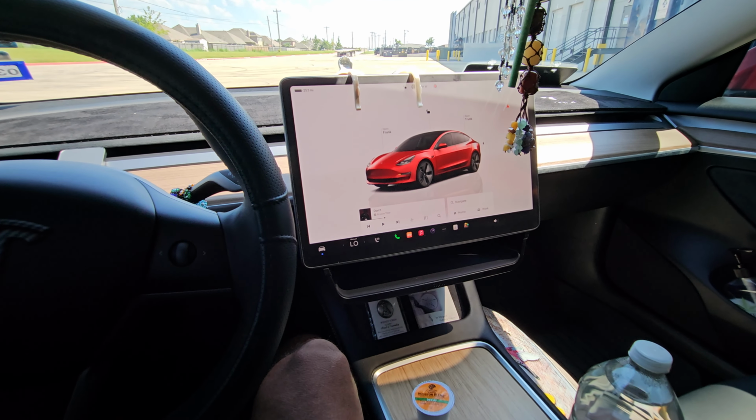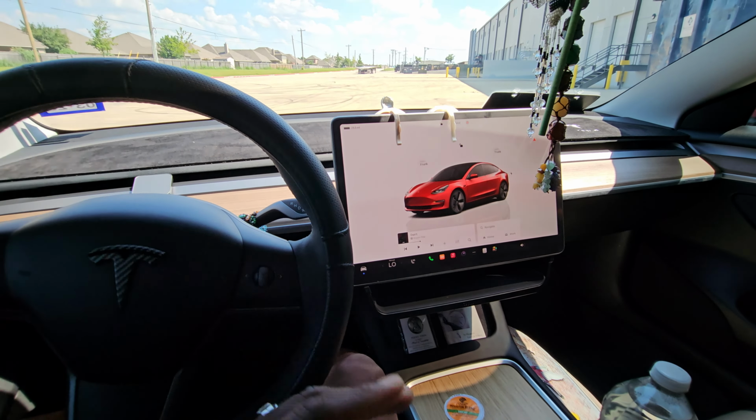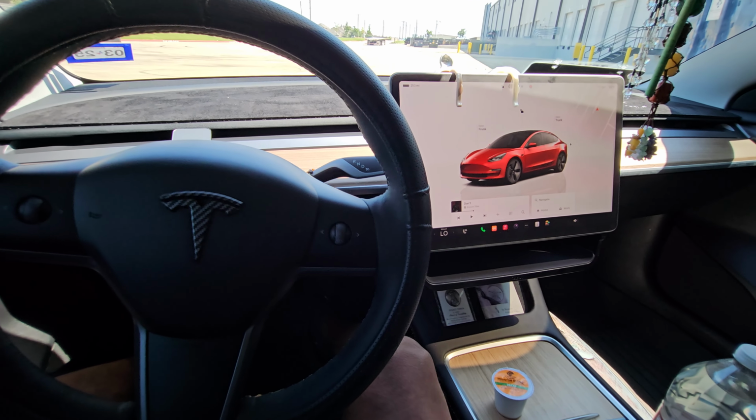No complaints. Loving version 12. I think that's a hit. And I hope you guys are enjoying your EV, whether it's a Tesla or no matter what it is. I hope you're enjoying it. So I'm going to go ahead and go home now, kick back, relax, and continue to enjoy this beautiful car.